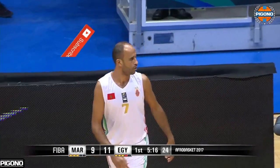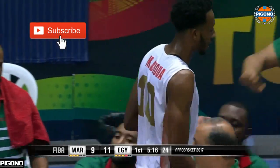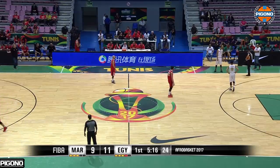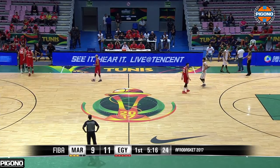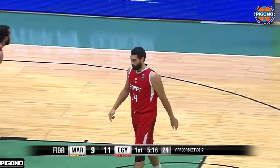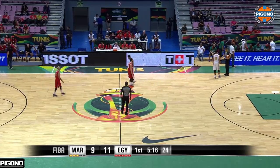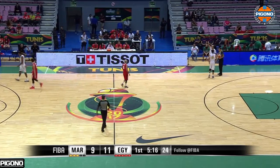Gone the other way, on one of the Egyptian players, 95, Ahmed Bakr. Obviously, he has been stepping and walking in that screen. When you're a screener, you really have to stay stable, otherwise officials have to call an offensive foul. So Egyptians are in foul trouble right now, so another personal foul committed by any of the Egyptian players will be rewarded by 2 foul shots for Morocco.